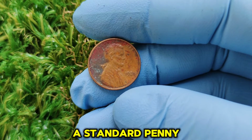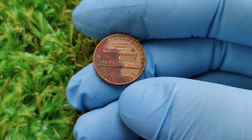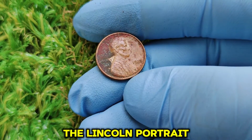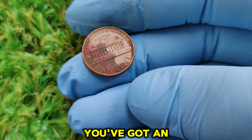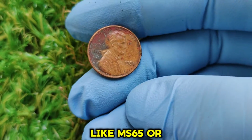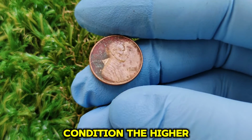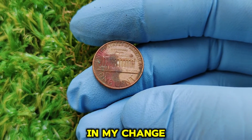No mint mark. A standard penny should have either a D, for Denver, or P, for Philadelphia, mint mark. But the 1981 pennies without a mint mark are much rarer and valuable. Doubled die errors. Look closely at the Lincoln portrait and the lettering. If you spot doubled features or any misalignment in the design, you've got an error coin on your hands. High-grade condition. Coins in mint state, like MS 65 or MS 67, can be incredibly valuable. So check for any signs of wear. The better the condition, the higher the value. You might be thinking, I don't think I'll find a rare 1981 penny in my change today.